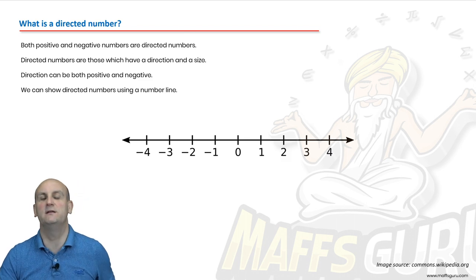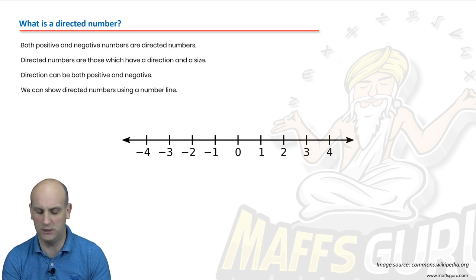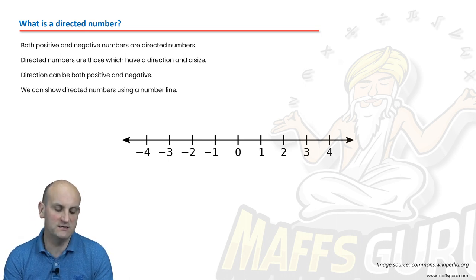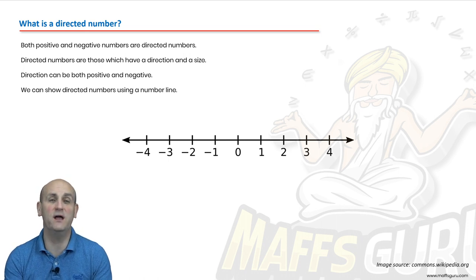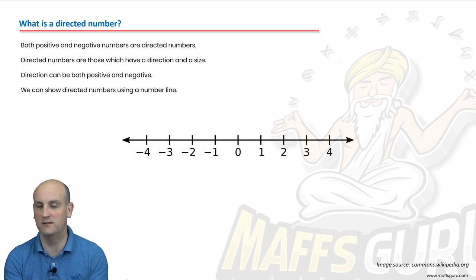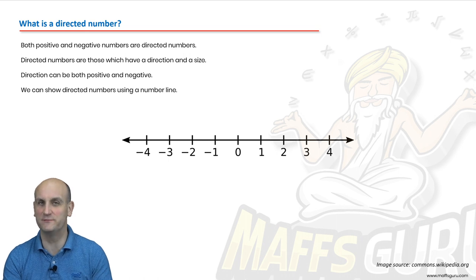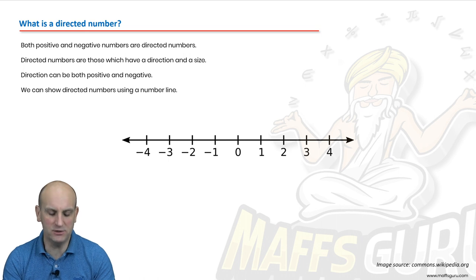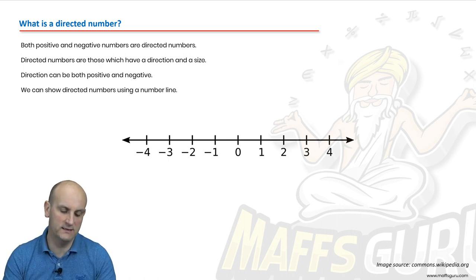But what is a directed number? Well, positive and negative numbers are in fact directed numbers. I did a Google search, and it said that directed numbers are those which have a direction and a size. Well, all numbers have a size. We can tell that 4 is bigger than 3, minus 2 is bigger than minus 10. So that's just in the number system. What's this direction stuff? Well, positives and negatives give us a direction. And one of the great things about directed numbers is a number line can help us visualize them.